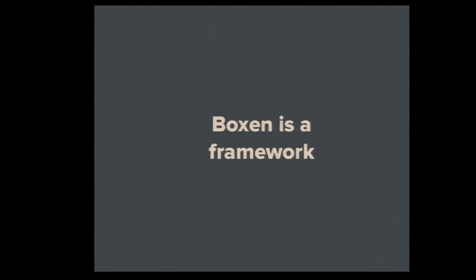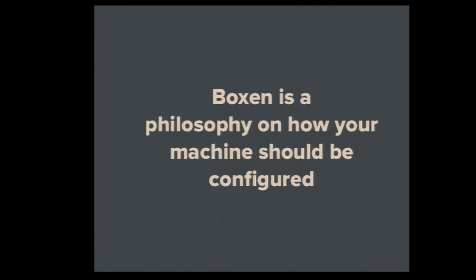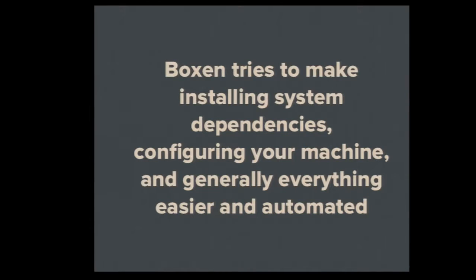So we developed Boxen, which is a framework and a standard library. It's kind of a philosophy about how you should do things. It tries to install dependencies for you, manage your system configuration, and generally stay out of your way while making it easy to get things done. So why should you use Boxen? Well, the first thing is, as a GitHubber, we want you to be able to ship code on your first day. It might sound a little adventurous, but that's kind of what we aim for.